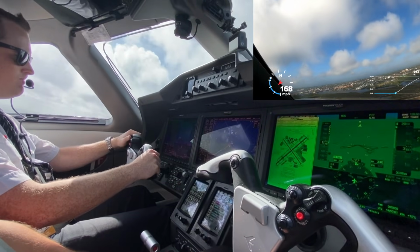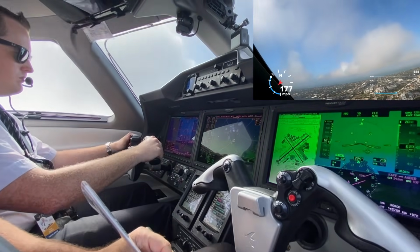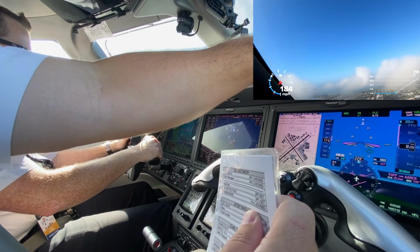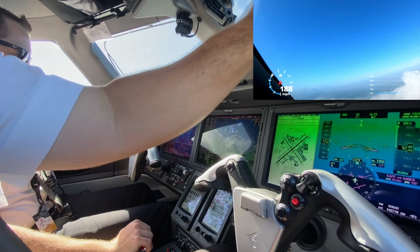400 feet. Climb sequence. November 6 Alpha, contact departure, see ya. So long, November 6 Alpha. After takeoff checklist is complete.